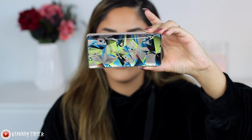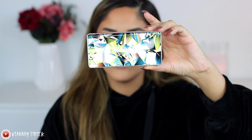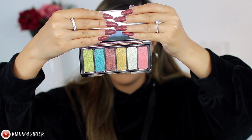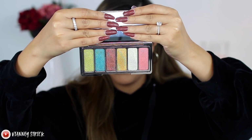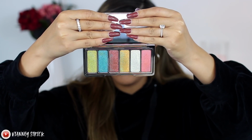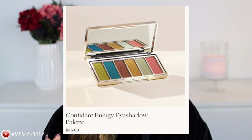So this is the Confident Energy eyeshadow palette. This is $25, and it says that it has glimmering warm neutrals and vivid bolds, ultra creamy, one swipe color that lasts, and it is for effortless blending. So the shades from green to pink are Trust, Elevate, Strong, Gutsy, Willpower, and Boost.